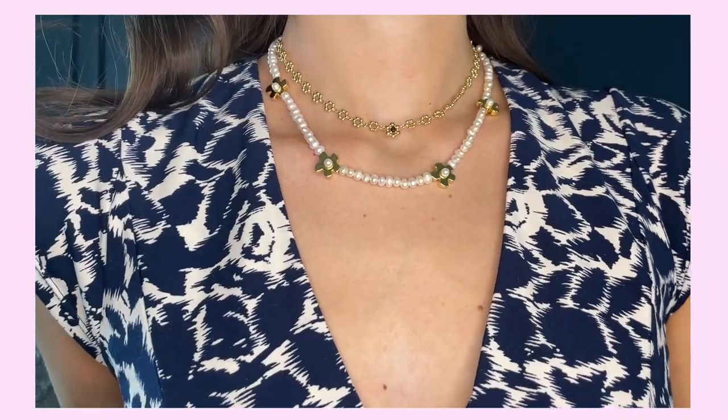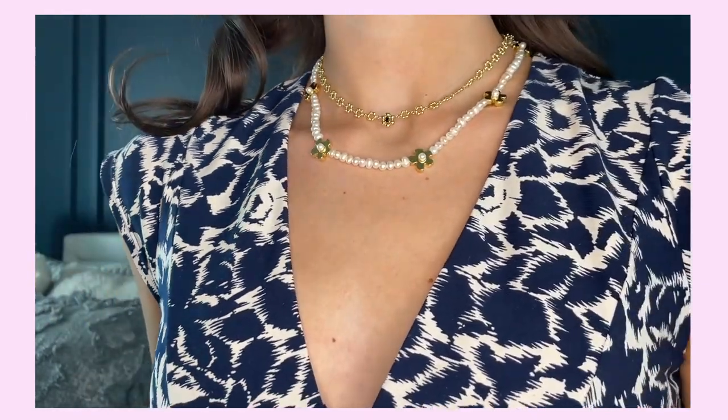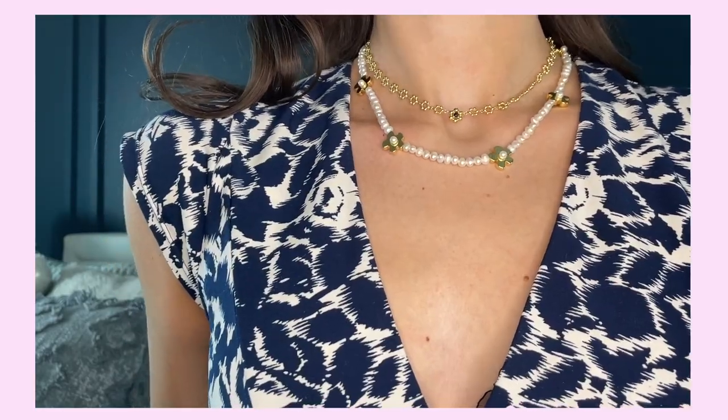And what I was thinking, this could potentially be stacked together with this necklace. Oh my god. Wait, do you see what I'm seeing right now? Do you see how this perfectly matches? Because it's the same gold colors. The white beads just add a pop of color, like a touch of extraness, which I really like. I'm so, so excited to wear this, and I'm probably gonna stack them together. You're gonna see very soon.